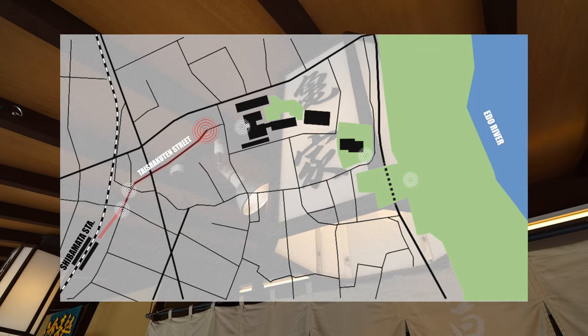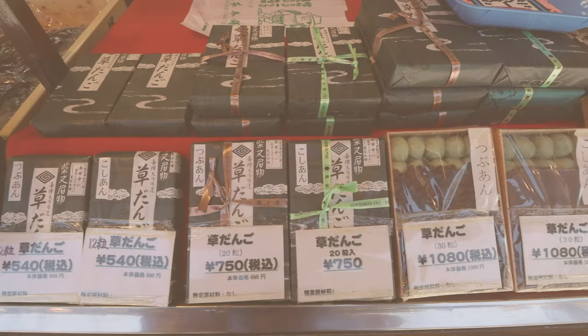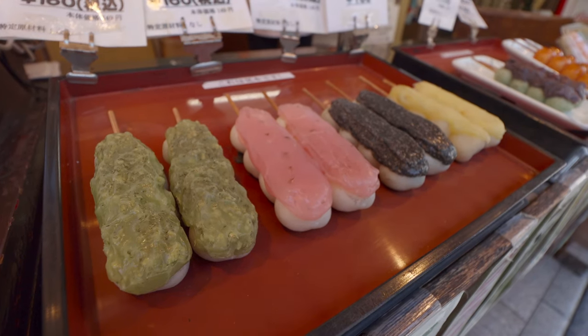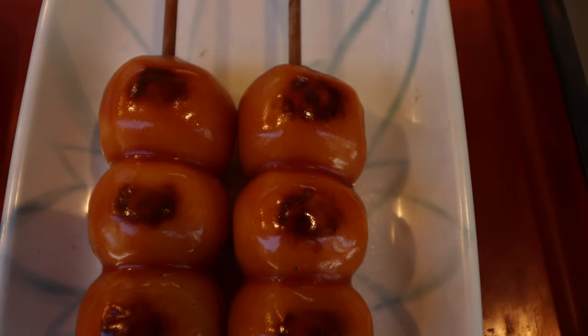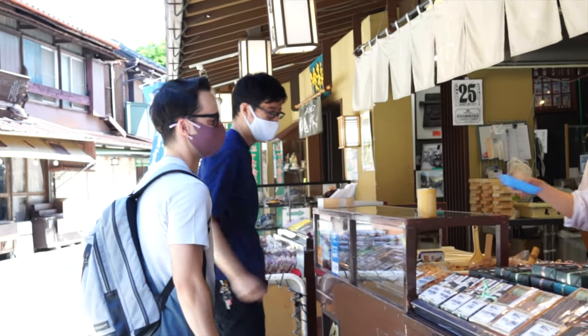Here is our first stop. Kameya Honpo Dango Store. This retro Japanese shop sells Japanese rice cake, or as Japanese people call it, dango, and is the most popular one in this district. Here, you can try out a lot of different flavors of dango. There is nothing better than eating a dango while walking around this Tokyo old town, don't you think so?